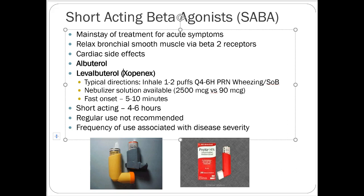Onset's quite fast, 5 to 10 minutes. You should get some effects pretty much instantly. I mean, this is going into the lungs. It's opening things up right away. It's going directly to the site of action. You're going to experience fast effects. However, you're going to get the full effect of it in about 5 to 10 minutes. So you get some effects virtually instantaneously, and then after a few minutes, that's when the lungs will fully open up with the medication in them.